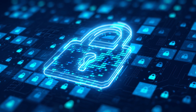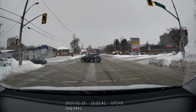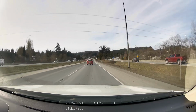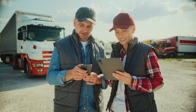All event-specific data is encrypted and processed locally, so you can be confident that sensitive information stays secure. GoFocus combines driver assistance technology with Geotab's predictive analytics to identify and reduce risks before they become problems. Fleet managers get clear insights into driving behaviors, making it easier to identify risks and target training.